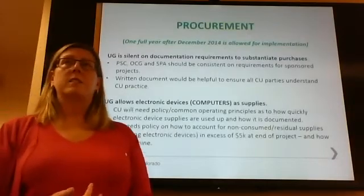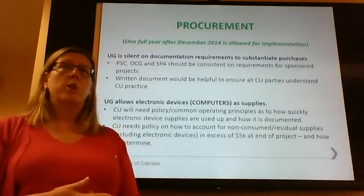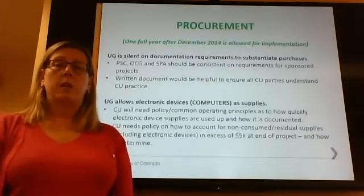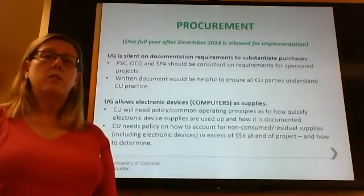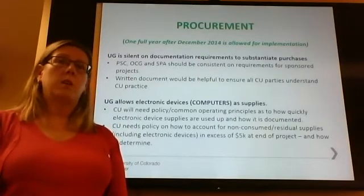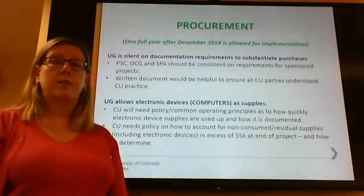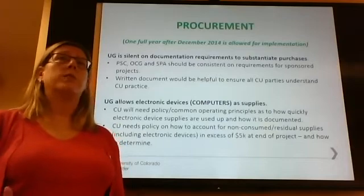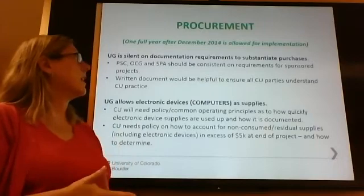The next uniform guidance working group was procurement. And procurement was one of the things in the uniform guidance that the federal government gave us the option to delay for a year. So CU took that option, and procurement will not come into effect here at CU Boulder until July 1, 2016. So we have plenty of time to explore what the changes are and to make sure that our systems are ready to go for that.